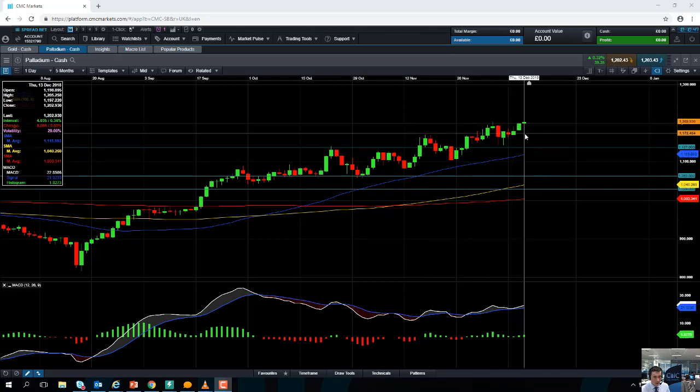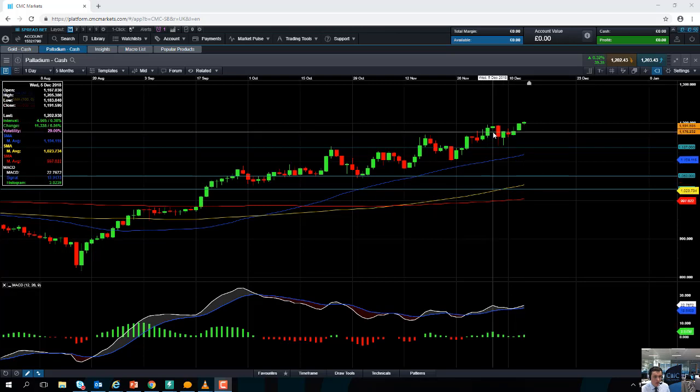And we're currently trading at 1202.4. We're not too far away from the record high that was set last week. So that gives you an indication of how bullish this market is.